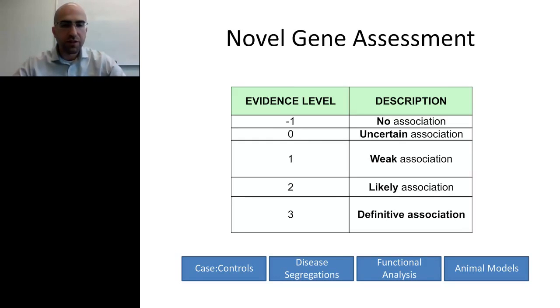And the way we did that was we looked at the variants that were identified in these genes, and whether those variants were segregated with a disease, whether there was any functional analysis or in vitro or in vivo mouse models or animal studies that were done to knock out the gene and see the effect of that gene in animals. So we used all the evidence that was available to us to classify the gene as having a strong association or a weaker association.